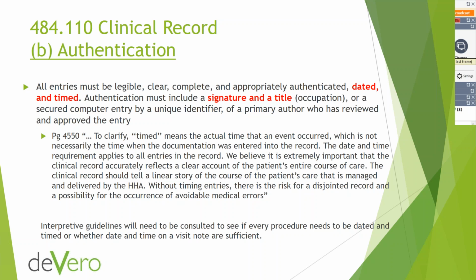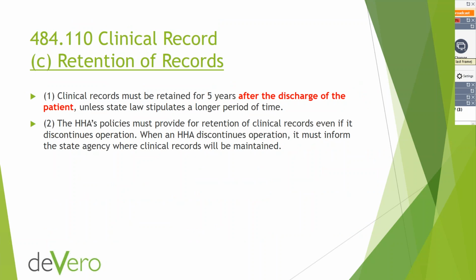So when there are multiple procedures done in a single visit, NAC's interpretation is that each and every procedure that's done needs to be signed, dated, and timed. That's going to be a big administrative overhead if that is really what the interpretive guidelines point needs to be done, instead of simply being able to list in a narrative statement all of the procedures done and then sign the visit note. So that needs some further guidance, watching for those interpretive guidelines to be able to tell.